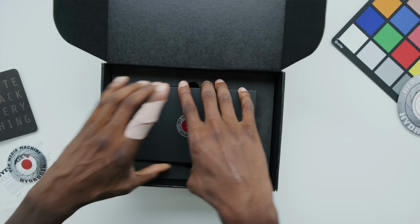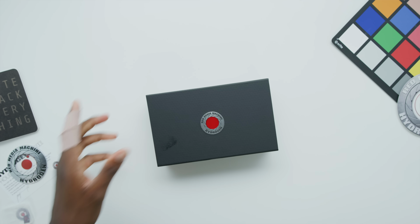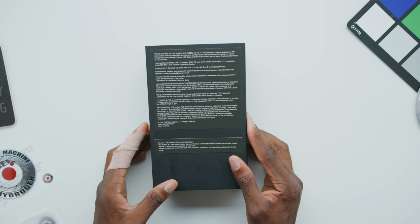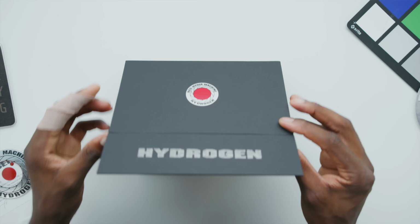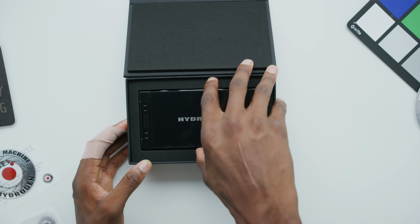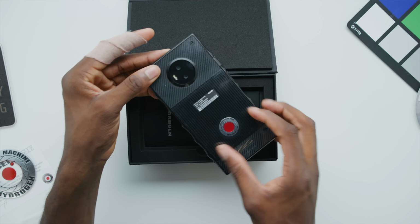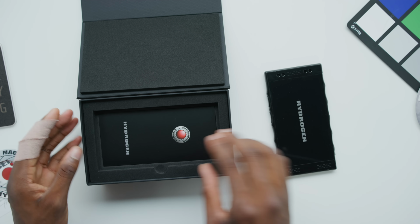It's packaged actually pretty similar to a lot of other Red products. So I don't know if you've ever unboxed a Red accessory or even a Red camera or something like that. You'll probably be familiar with these boxes with the magnets and everything. It's high quality, so I'm a fan of that. We open this up and we have the phone right up top. Hydrogen. And we'll go ahead and get that plastic off in a second, but we also want to see what else is in the box.